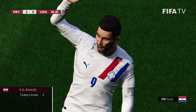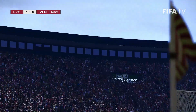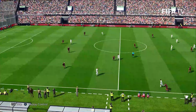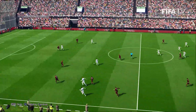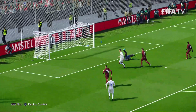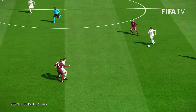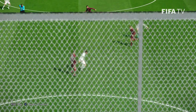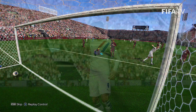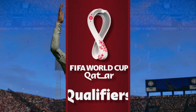Brace for Avalos. Apparently he heard me on the celebration the first time. He's doing it again. Brace for him. 3-0 to Paraguay. He gets onto it. He's got enough room to flick it into the corner there. 3-0 Paraguay.